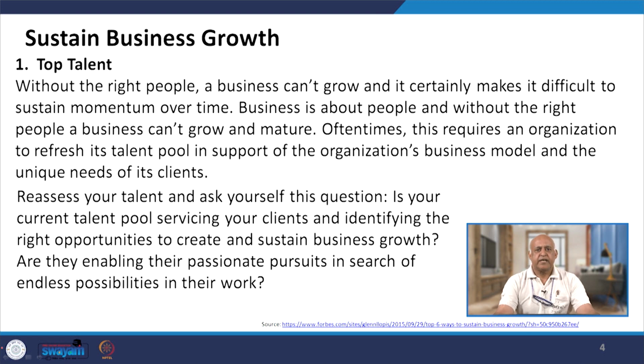Without the right people, a business cannot grow, and it certainly makes it difficult to sustain momentum over time. I also have another NPTEL program on talent acquisition and management, and there too the point has been mentioned that you should select talented employees, the right people. Right people at the right place will make your human resource management successful. Unless you have the right people, you cannot give the output, and you cannot get a return on whatever investment you have made in your manpower. So, business is about people, and without the right people a business cannot grow.